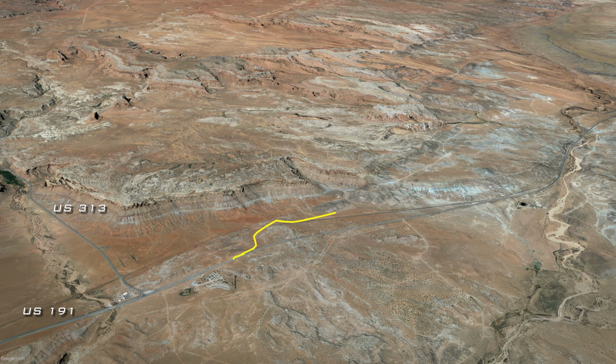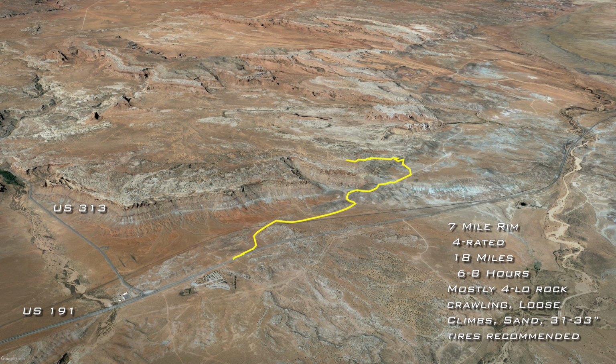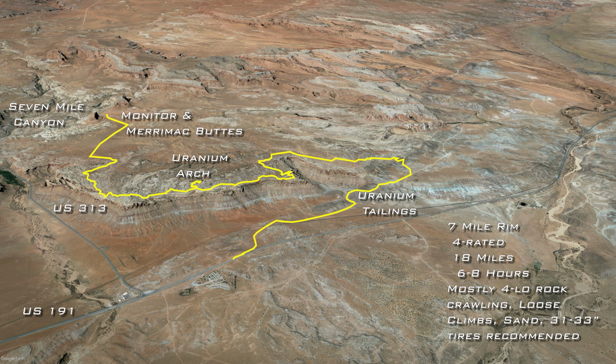Today we are going to review one of my favorite Moab area trails, Sevenmile Rim. Sevenmile Rim is an 18-mile long loop that departs Highway 191 north of Moab and takes the explorer past some uranium mines, over to see some arches, around the rim of Sevenmile Canyon, between Monitor and Merrimac Butte, skirts Wipeout Hill after a famous off-camber section, past Determination Towers, out Bartlett Wash, and back to the highway.